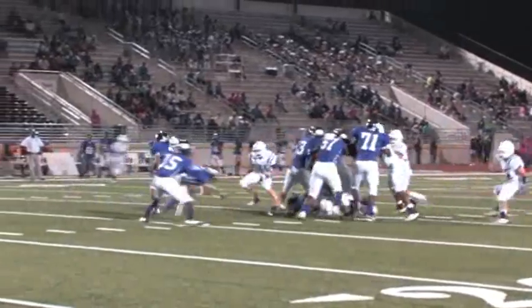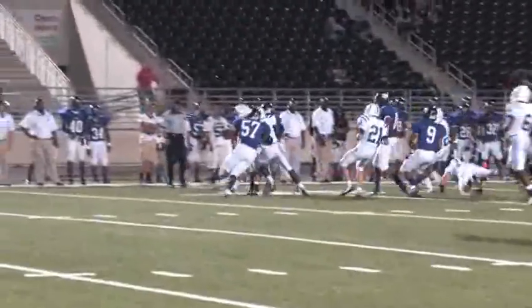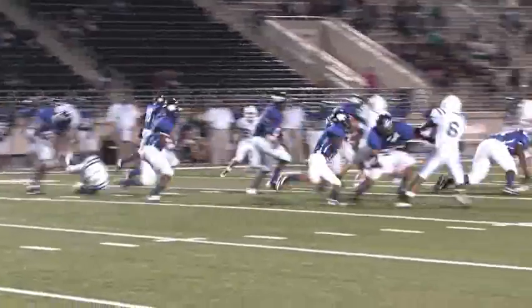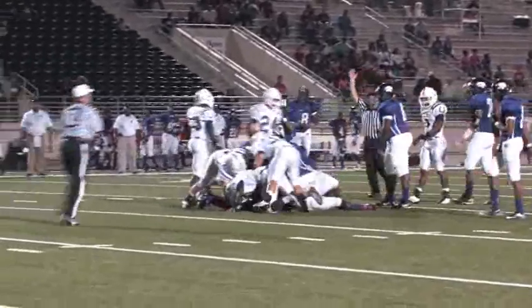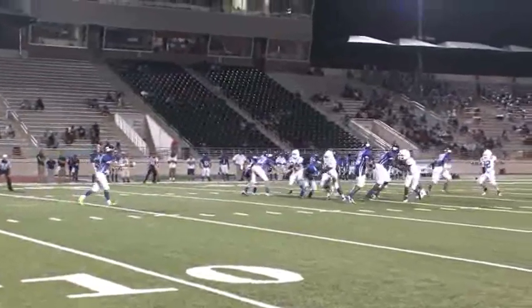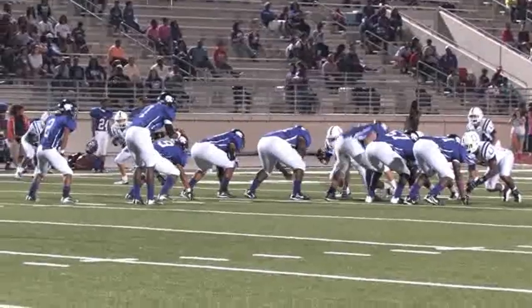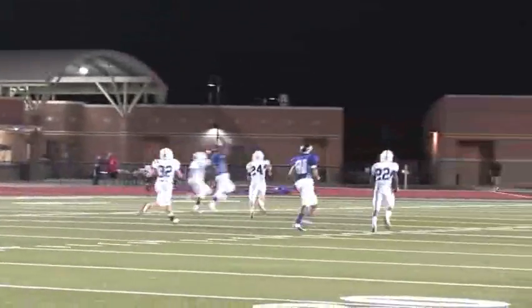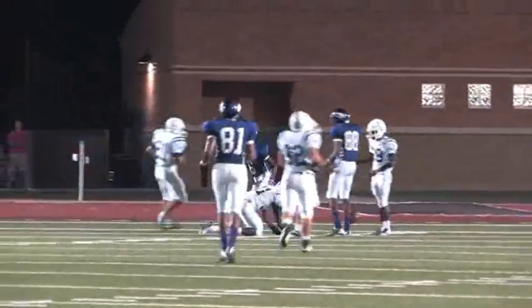The Wildcats get the ball on offense and try to move the ball on the Bronco defense, but they just can't do it. Wildcats punt yet again. The Wildcats recover a Bronco fumble when miracles happen. The quarterback connects on a good route. The Wildcats have it in point-blank range in Bronco territory.